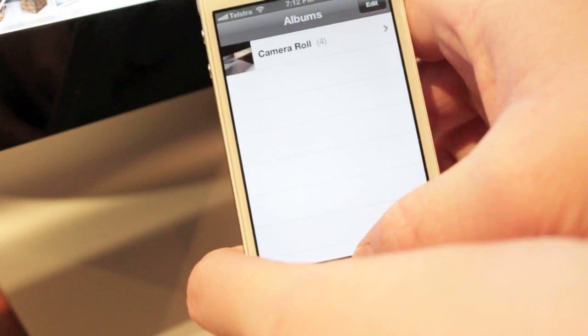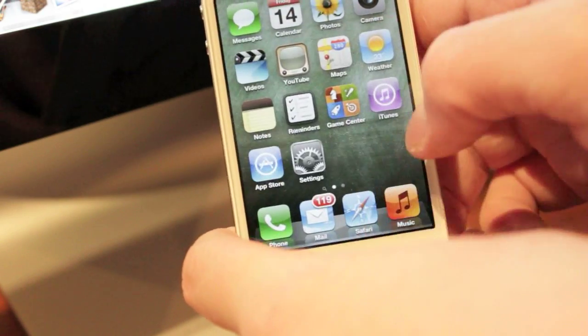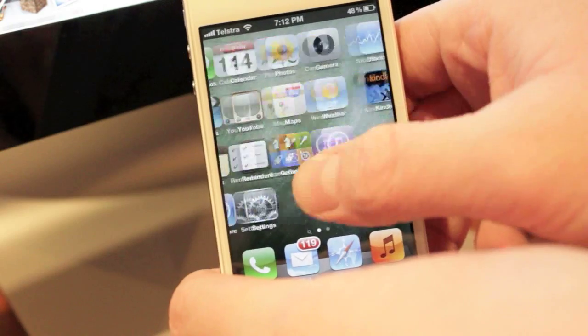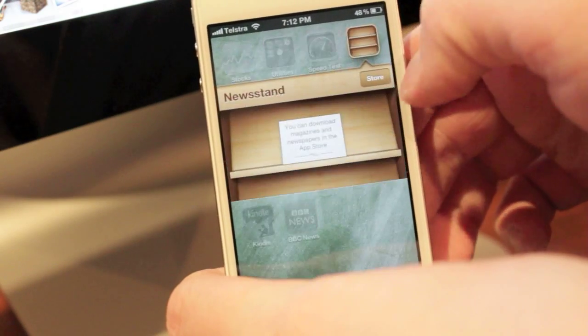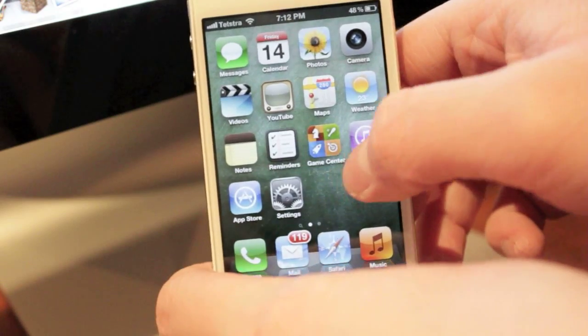So in your photos here, you can just, as any other iPhone, just scroll through your photos. Pretty smooth, works as usual, I guess. This is Newsstand, you can download magazines and whatnot.